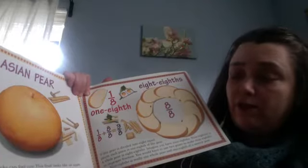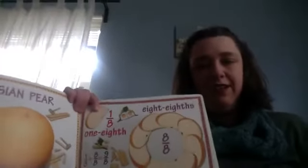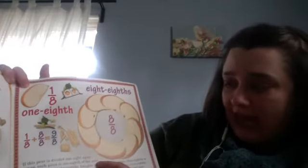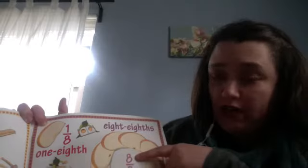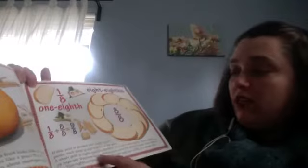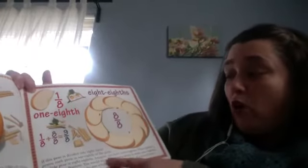Let's use this Asian pear to learn about improper fractions. You know what an improper fraction is? Have you ever heard of that before? This is a pear divided into 8 equal pieces. Each piece is 1/8 of a pear. A whole pear would be 8/8, right? Because you would have 8 pieces, that's the numerator, and they were all size 1/8, that's the denominator. So if you have 8/8, you have the whole pear.